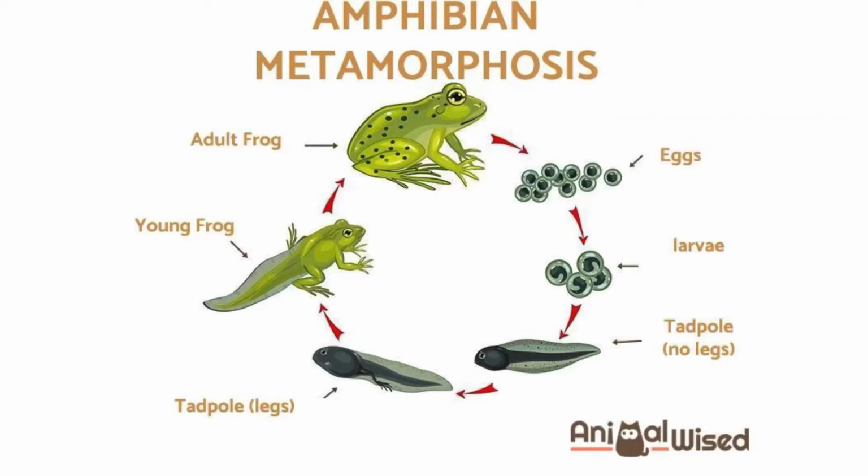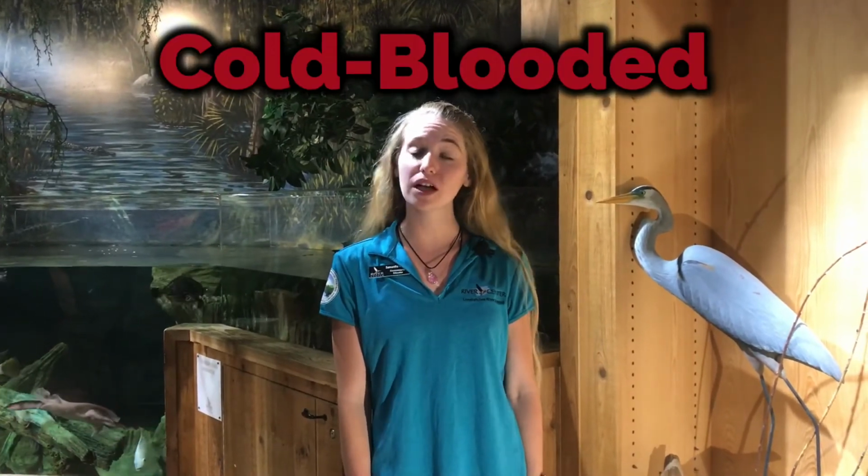All amphibians have gills, some only as larvae and others for their entire lives. Like reptiles, amphibians are cold-blooded. Because of their special skin, they require very specific living conditions. Too much sun can damage their skin cells, and too much wind can actually dry out their skin.